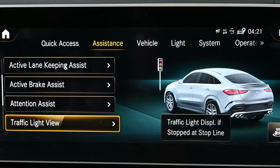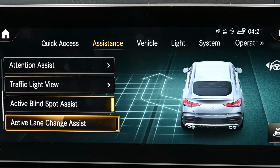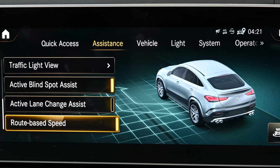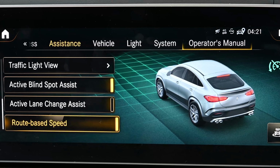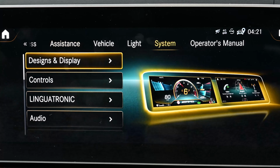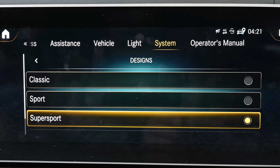Next, going up to assistance, we do have camera parking, traffic lane, traffic sign assists, active brake assisting, traffic light viewing, and active blind spot and active lane change assisting, route-based speed, and then we can go all the way over to system. And this is where you can edit the different kinds of displays. We have multiple different kinds of displays here that you can go with.